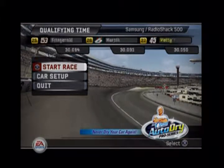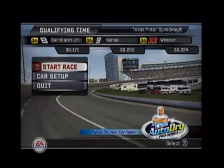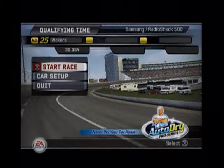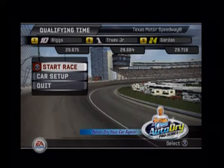So we've got 26 laps here. The last time we raced on a mile and a half, we had a terrible race, thanks to Atlanta. I don't know what happened there at Atlanta Motor Speedway, but here we go. Greg Biffle on the pole. The Fords are quick again. Let's go.